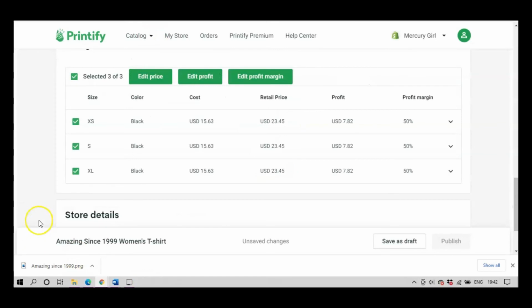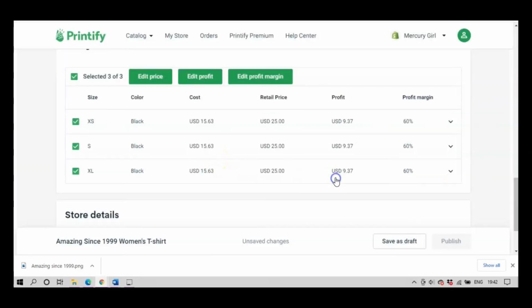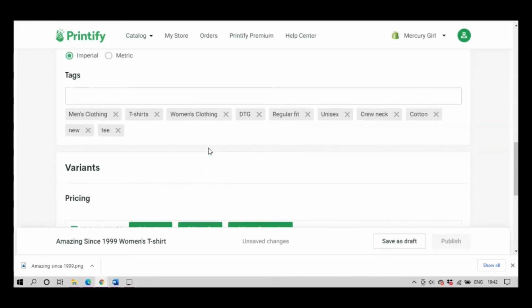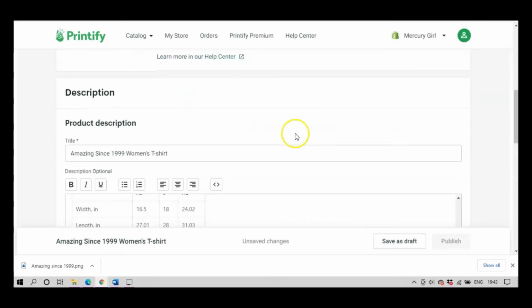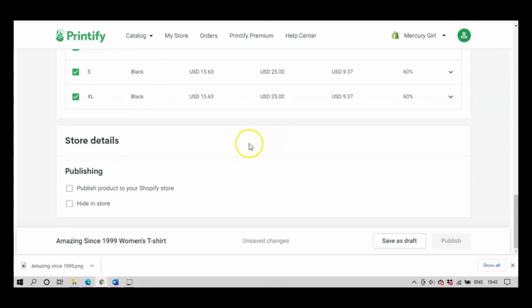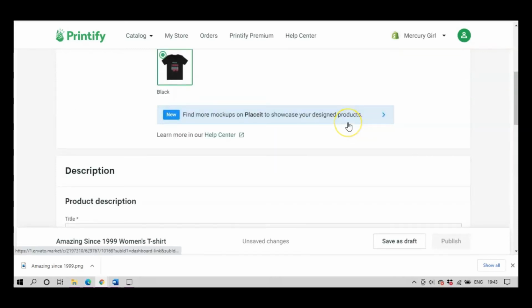You can edit the price if you just want to make it a standard price. You want to make it $25, for example. So we can say we're going to edit the price. We can say we're going to make it, sorry, $25. Apologies. And that's a 60% profit margin. So that's pretty high. I would say that around 40% is just about right, but of course it depends on which supplier you're using. Now I've chosen this other one here, Textildruck, whereas normally I would use T-shirt and Sons. So that might make a difference depending on the print supplier I use.